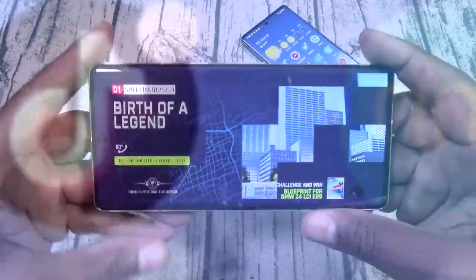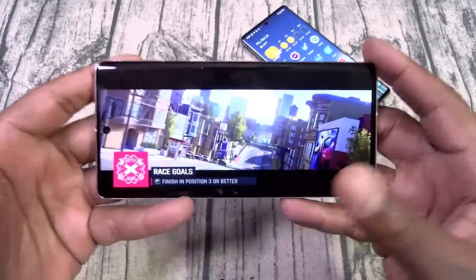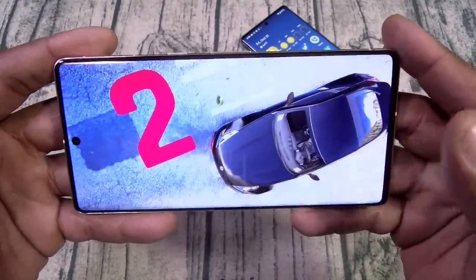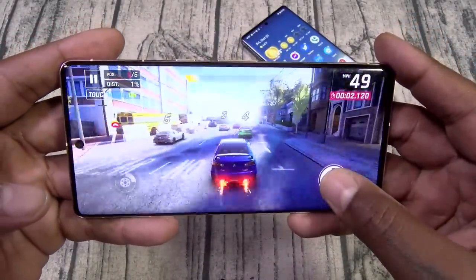So now let's do a little bit of gaming. Of course, I got Asphalt 9 queued up. Let's get into it. Beautiful display, the speakers are nice and loud. This is a perfect phone for gaming, no issues.